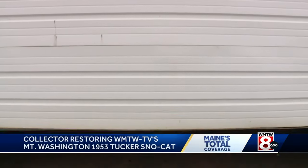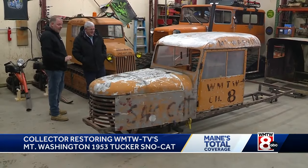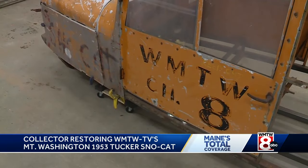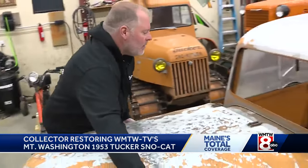What year is this? 1953, Tucker snow cat. Yep, very rare, Mount Washington Tucker. Brought it home, it started up and ran and drove. It's not much to look at now. This is actually how it was. It had one bullet hole that I've already pounded out. Just an old beat up shell.